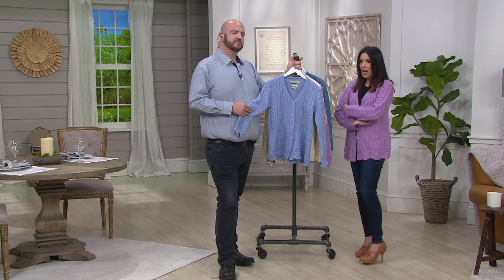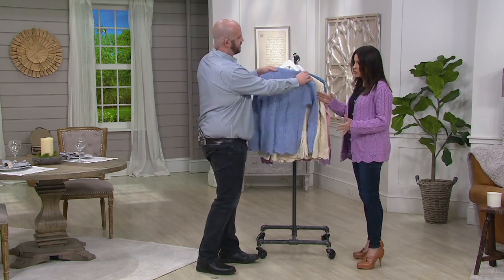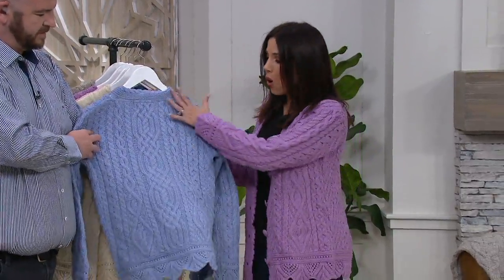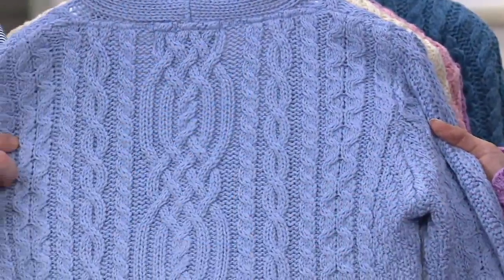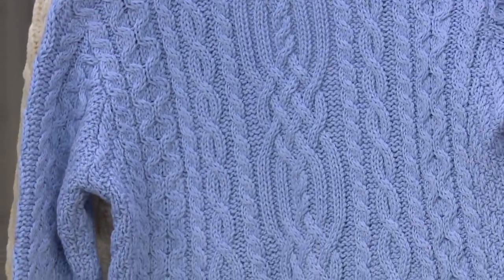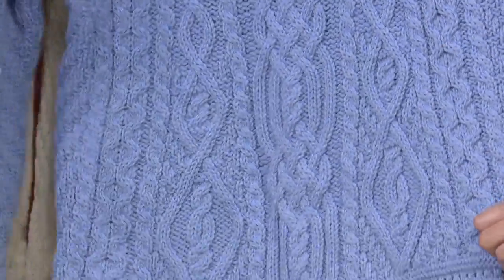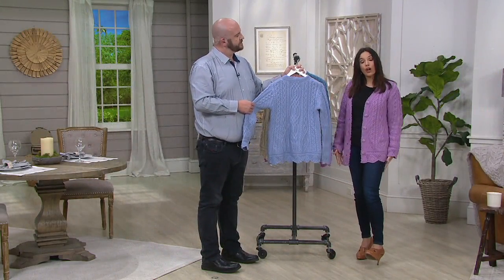Yeah, absolutely. And I just want to show you, even the back of these, everything about them is so beautifully made. It's not like the cables only go down the back. This is all the way around. And I like how you guys do the cables. They end up being very flattering on a woman's body. Yeah, we always try to do a top down, a vertical cable, because it naturally draws the eye down and gives a flattering silhouette.